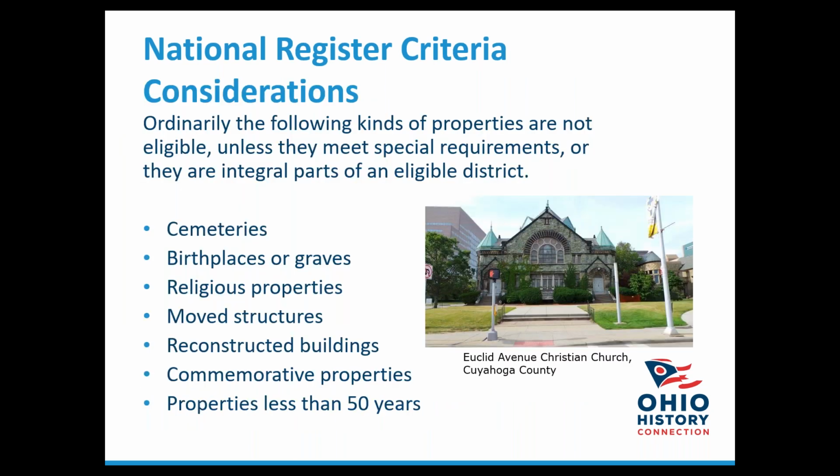As I mentioned, there are some extenuating circumstances. The criteria considerations are for properties that don't typically meet the typical nomination qualifications, but fit a certain set of exceptional standards. And I've got them listed here: cemeteries, birthplaces or graves. We typically see cemeteries for architecture or designed landscapes. Then religious properties, moved structures, reconstructed buildings, commemorative properties, and properties less than 50 years old. I would say most often we see religious properties, and that's typically because they are often very high style architecture.